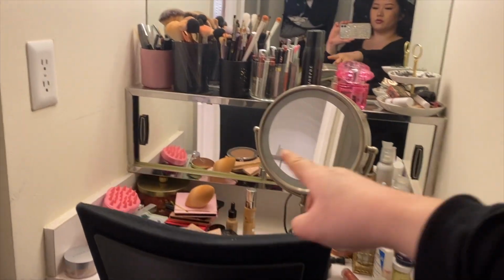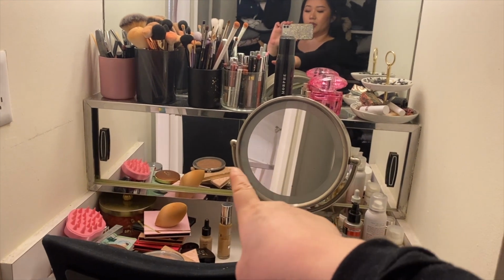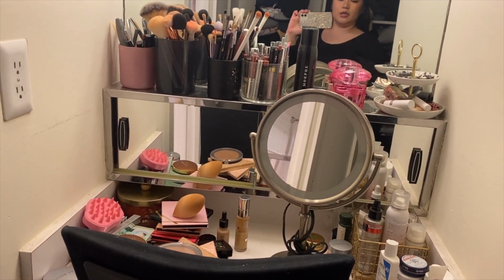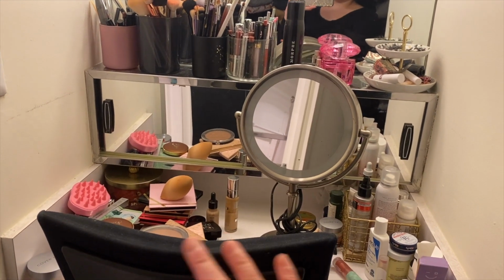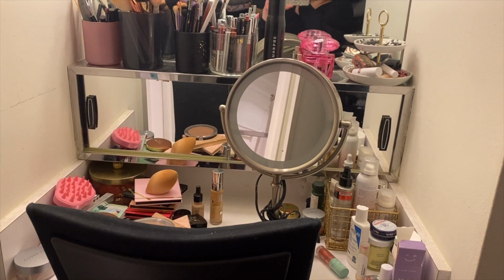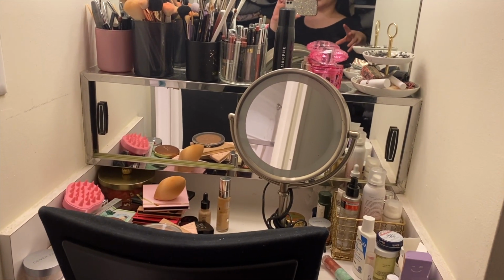You can see there's drawers here. I can put a lot of storage in there, and I do like how it's a pretty good space because in the beginning of COVID, I did use this as a working station.